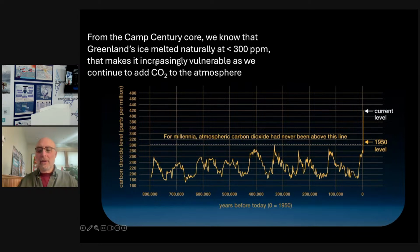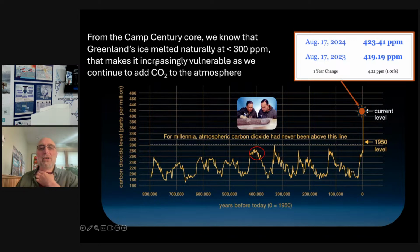And today, of course, we're at 420 parts per million. So we can look at when the sediment in this core that we analyzed was deposited, and it's right there at a carbon dioxide level of 280 parts per million. Yet we had an ecological community that was tundra there, and the ice was gone. So nature at far lower carbon dioxide levels has removed at least part, and at some time all of the Greenland ice sheet.